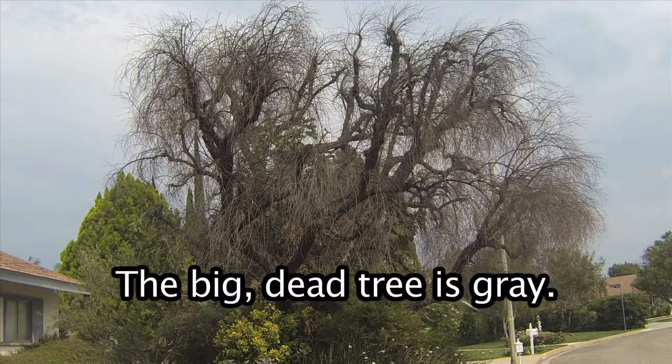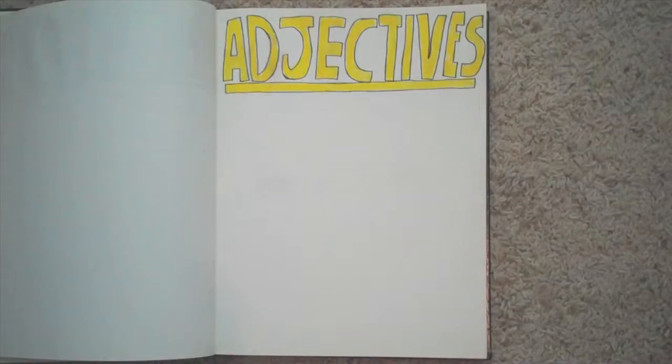There's something else we need to remember. In some sentences, there can be several adjectives relating to one word. The big dead tree is gray. In this sentence, there are 3 adjectives that are describing the condition of the tree. It is big, dead, and gray. Not a pretty sight.